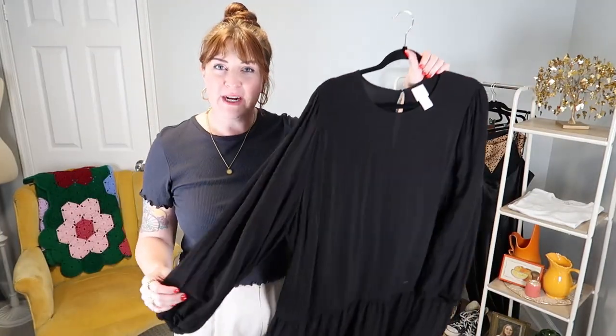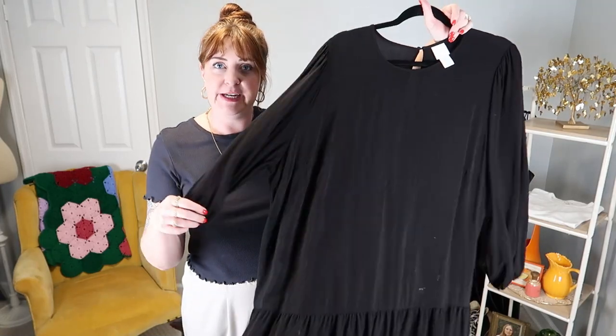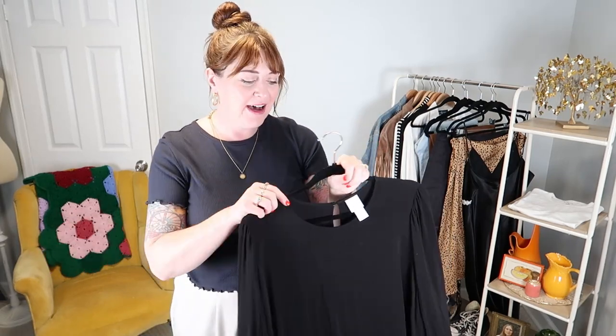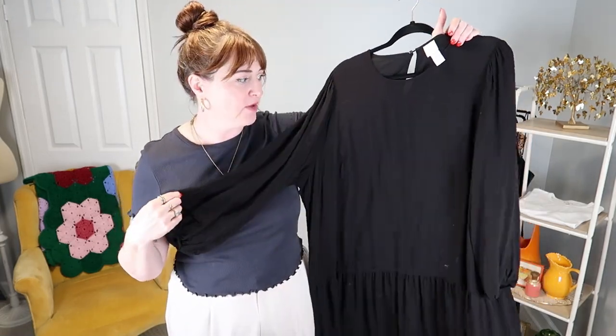And then for another dress option, I've got this black kind of balloon tiered dress, which is just super comfy. Another thing to consider is how stuff will pack. Like if you're doing this as an actual packing exercise, how stuff will hold up in your suitcase and whether or not you're gonna need to iron things. This one is pretty packable. It will not really wrinkle to the extent that it ruins the look of the dress.